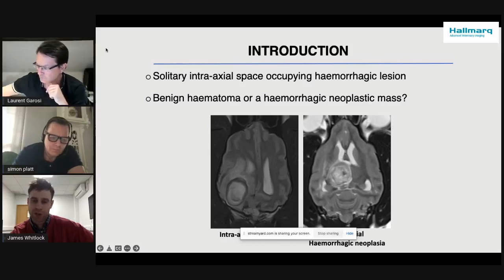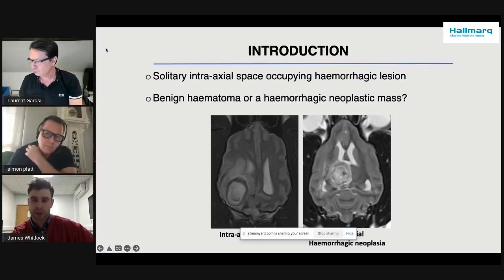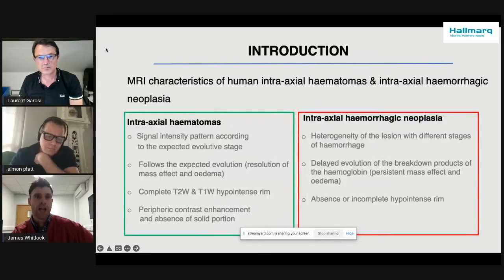So this is one of the situations where making the right call based on imaging is actually really important. So in human medicine, the characteristics of human intra-axial hematomas and intra-axial hemorrhagic neoplasias have actually been very well described for some years now. And I've just tried to summarize the main differentiating points in these two boxes. So starting off with intra-axial hematomas.